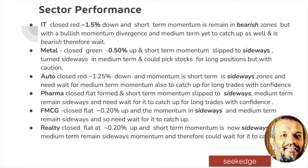So that's the story about index heavyweights. Sectoral performance, if you see, IT was more or less a down and flat kind of day. IT closed 1.5% down, and auto closed 1.2% down. FMCG is flat at 0.2%, realty is flat at 0.2%, pharma is flat, and metal is about 0.5% up, right? So basically, all the momentums are sideways except IT, which is still bearish in the short term. So the top-down approach of picking the highest performing stocks in the highest performing sector may not be possible, so you'll have to be stock specific basically.